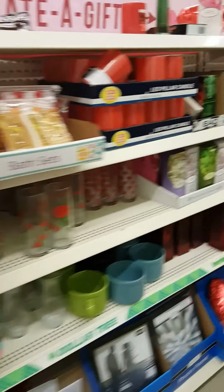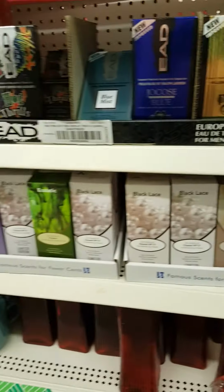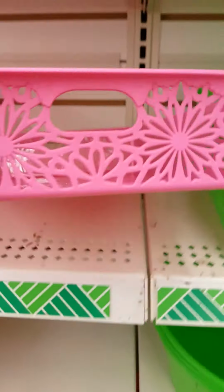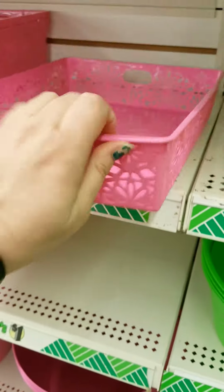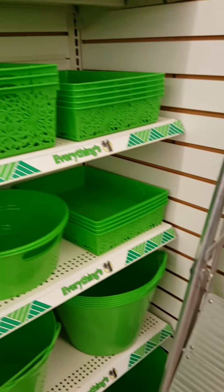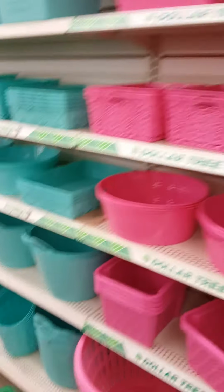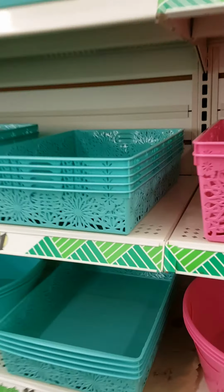Cute little garden froggies. Oh, look, here are these new. These are new. Here's your product code. They have them in pink, green, and blue, or an aqua-like color. These are real pretty.